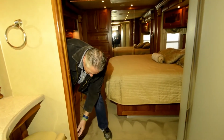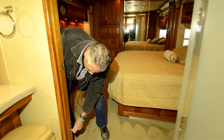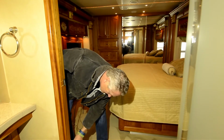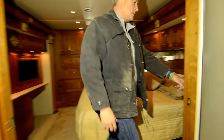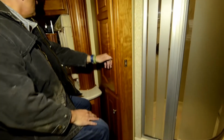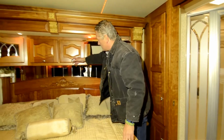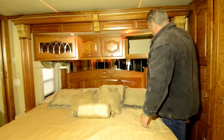So the people up front, if you've got guests staying, they have the privacy up front. You have the privacy in the back. And then these lock back into place. Back here, you've got storage space cut into this wall here. Storage space across here. Nice mirror slash wood headboard on a nice king-size bed.